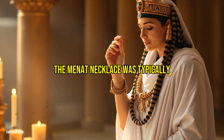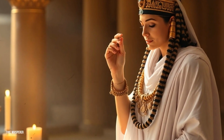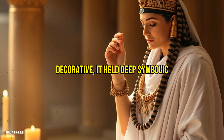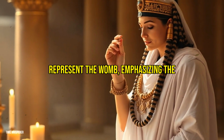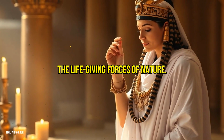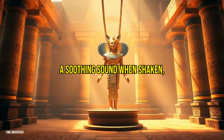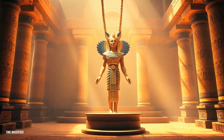The Menat necklace was typically composed of a heavy counterpoise, often shaped like a crescent or a keyhole, attached to a string of beads. This design was not merely decorative, it held deep symbolic meaning. The counterpoise was believed to represent the womb, emphasizing the necklace's connection to fertility and the life-giving forces of nature. The beads, on the other hand, were thought to produce a soothing sound when shaken, a sound that was said to invoke the presence and blessings of the gods.